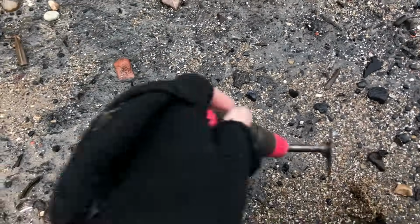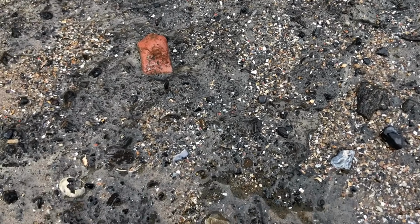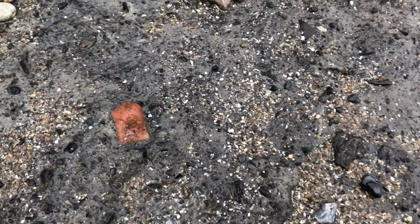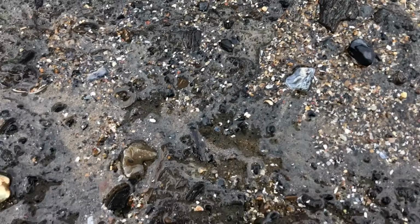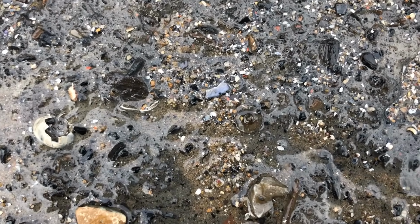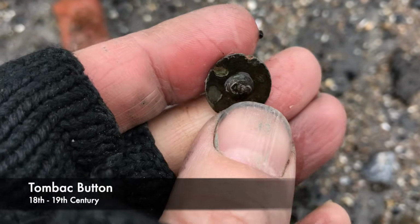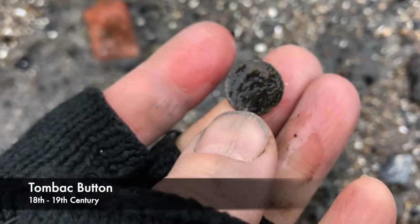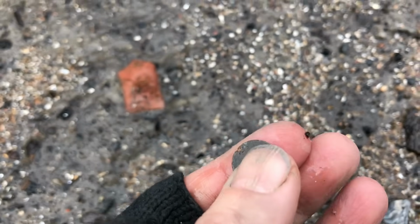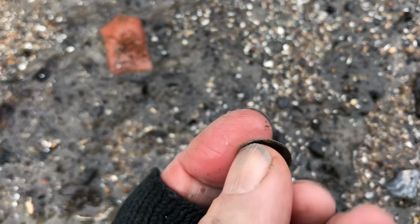Okay, let's see what we've got down here. If we're lucky, it might be decorated. If we're unlucky, it'll be plain. If we're really lucky, it might be something else. Okay, here we go. There. It's plain. Plain, really worn tombac. Tombac button. Good sign though. There are some bits and bobs around here. Keep looking here before we head off to another spot.